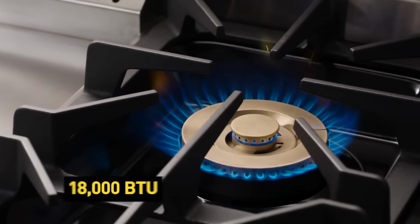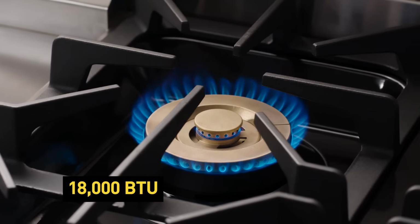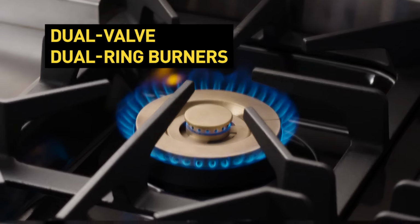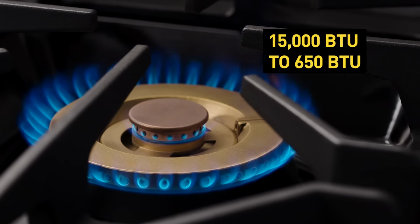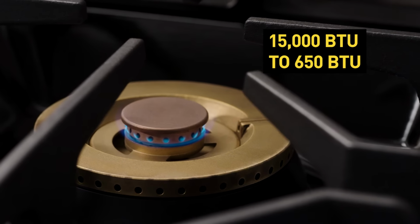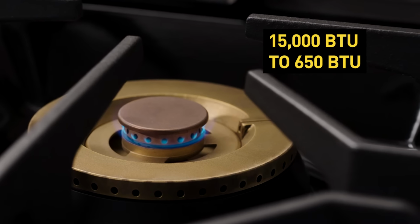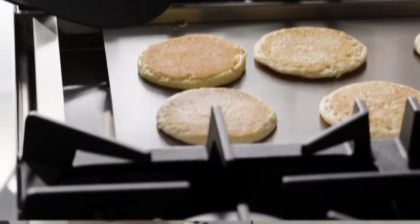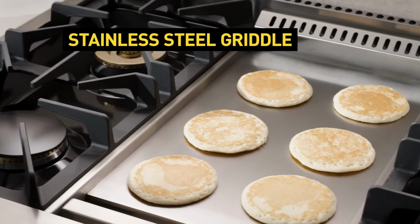Turn up the heat with the high-powered 18,000 BTU burner, and brass dual-valve dual-ring burners deliver a crisper, more efficient flame from 15,000 BTU all the way down to 650 BTUs for a soft, steady simmer. Gourmet breakfast coming right up with the 15,000 BTU stainless steel griddle.